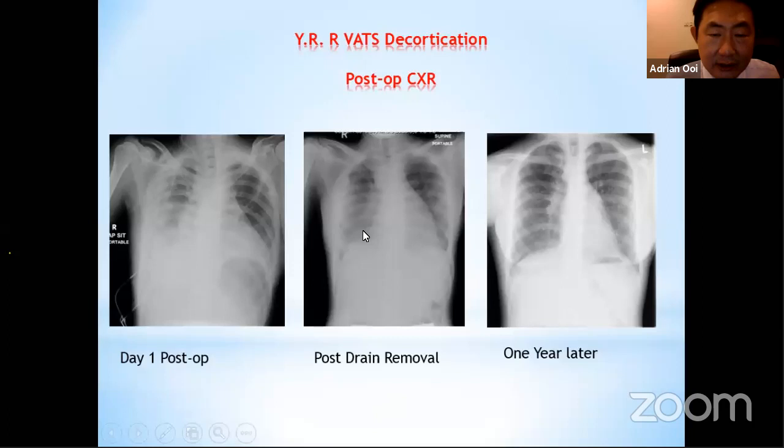After a few days, I managed to remove the chest drain where there's no more drainage. You can clearly see the costophrenic angle. The lung expansion is good. A year later, you can see she has grown into a lady, and the lung retained full expansion as there's no more rib crowding, okay? Compared to this one, there's rib crowding, and there's no more rib crowding there. So it's a very good decortication, can be done by VATS, okay?